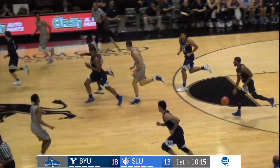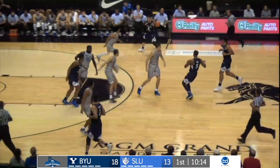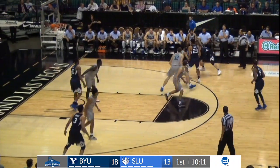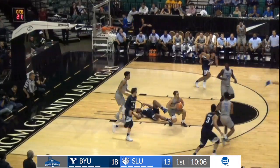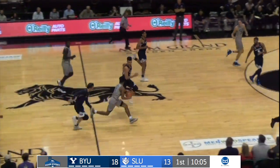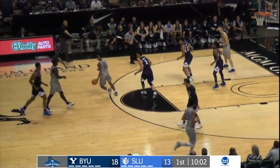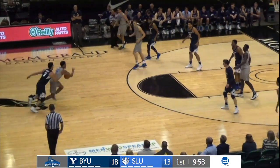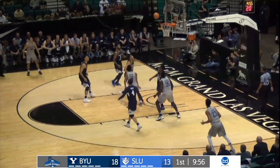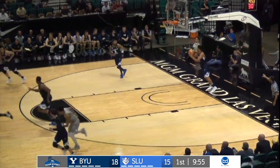Off the turnover. LJ Rose gets the ball up quickly. Emery wanted to trigger. Zeke Moore guarding. Underneath, Aites can't handle in the lane. Aites gets knocked down. And here's Bishop. From behind, they're trying to get the steal, and the floater in the lane is good.